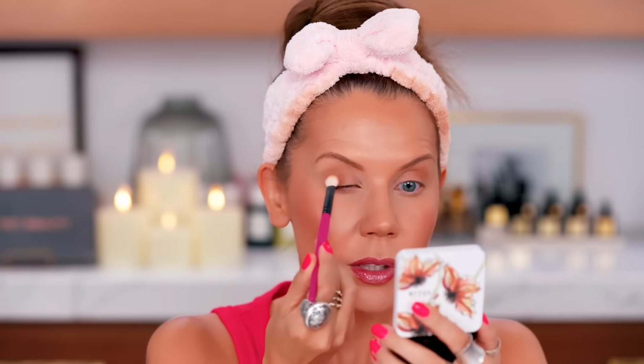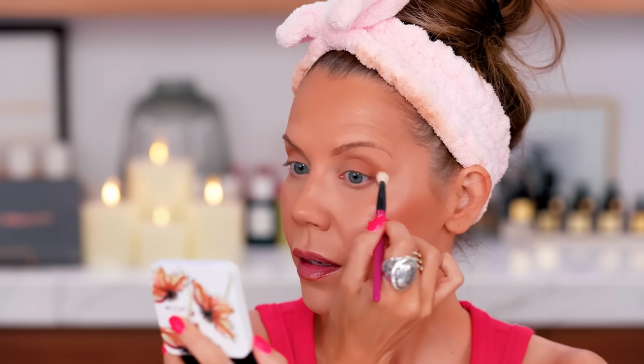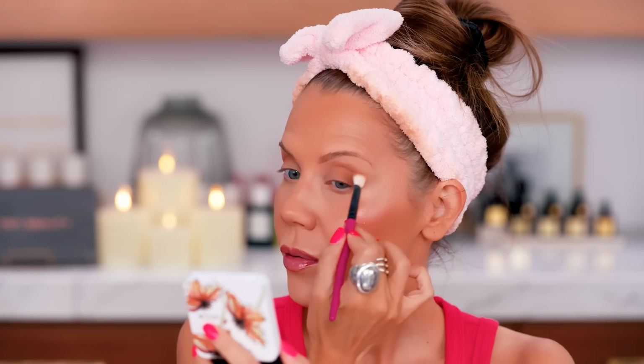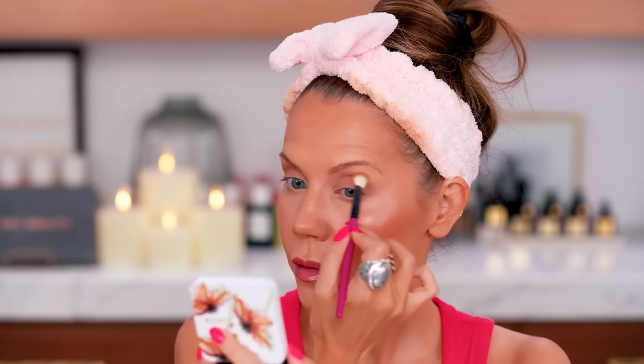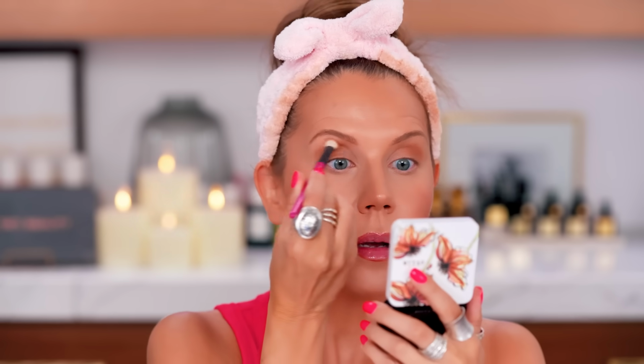I'm gonna go about half down on the lid, and I kind of wanna go a little more dramatic in the crease today. James has been hyping me up so much. Whenever I do more dramatic makeup, he will go so far out of his way to compliment it, and it's creating a habit for me of wanting to wear more makeup. But also he's so confusing because sometimes he'll just be like, I prefer you with no makeup at all and like just a little light makeup. And I'm just like, please make up your mind.